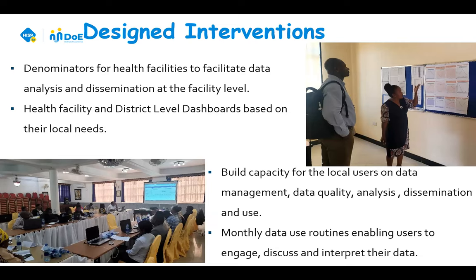And luckily we had a local remedy in terms of how one champion was creating these denominators for health facilities. So we were trying to see how we can map this particular solution from the rural setting to the urban setting, where we have different levels of facilities compared to the rural setting. So that was the first way of addressing it, so that health facilities could have these targets and also compare themselves across.